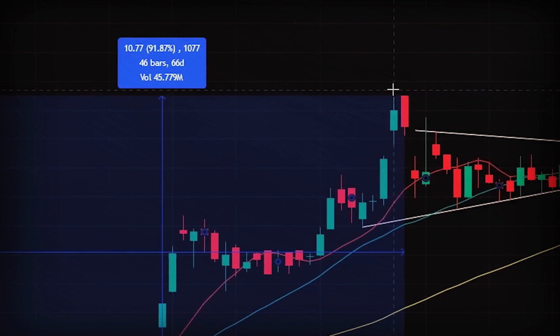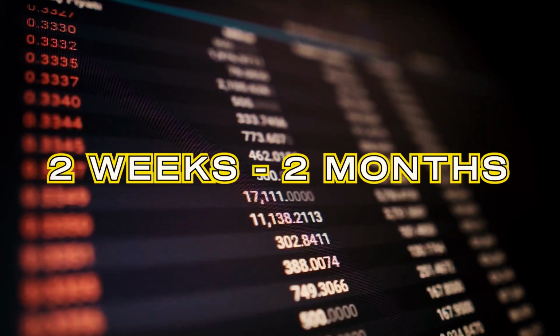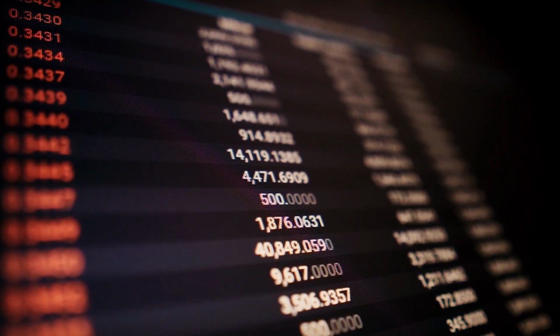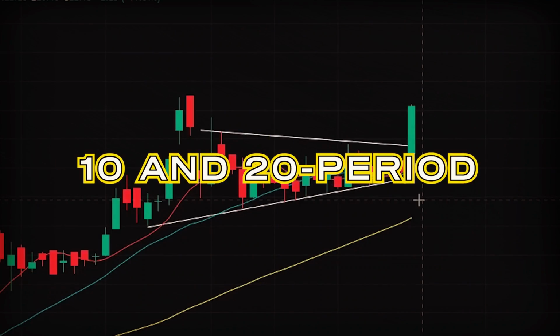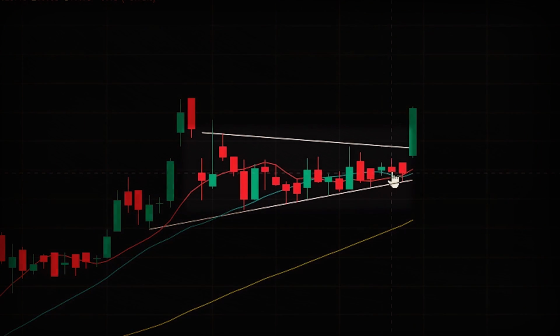After the big move, there will be a pullback followed by a consolidation phase. As you can see, the pullback occurs here. The consolidation phase will usually last between 2 weeks and 2 months. In this case, the phase lasted about 28 days. During this consolidation phase, we see the price surfing on the 10 and 20-period moving averages. As you can see, this occurs here.